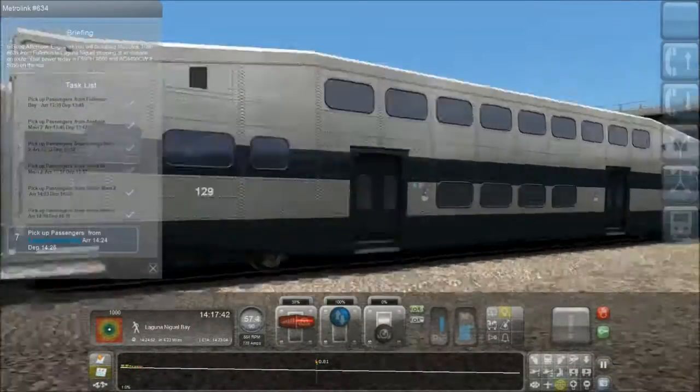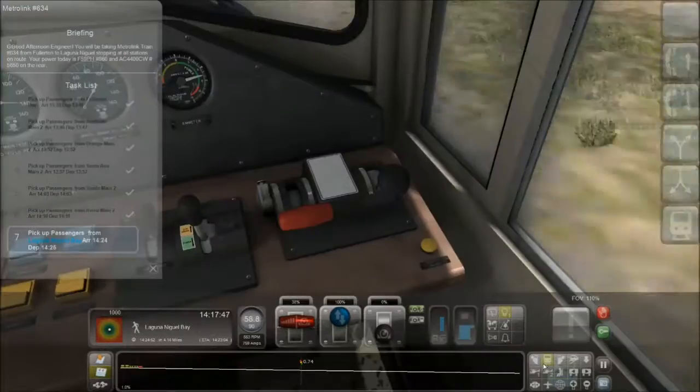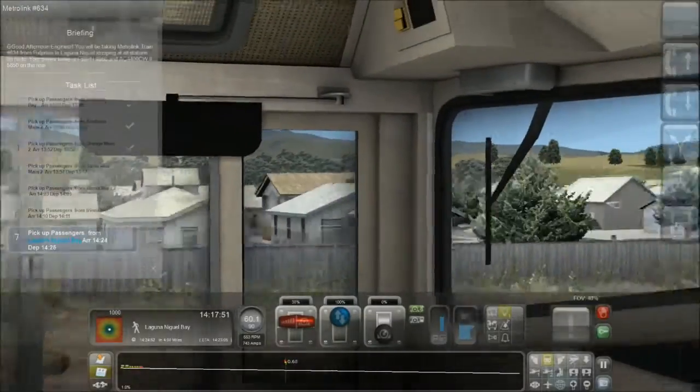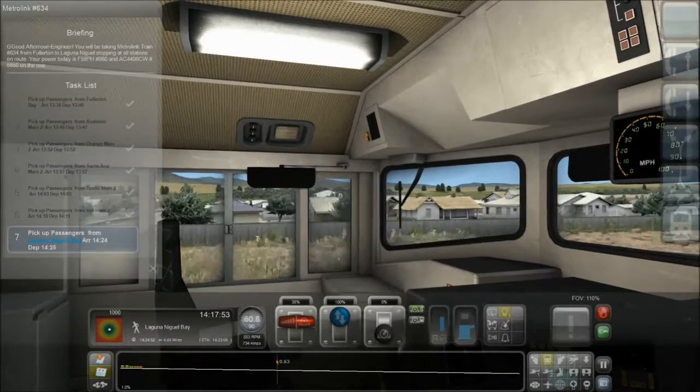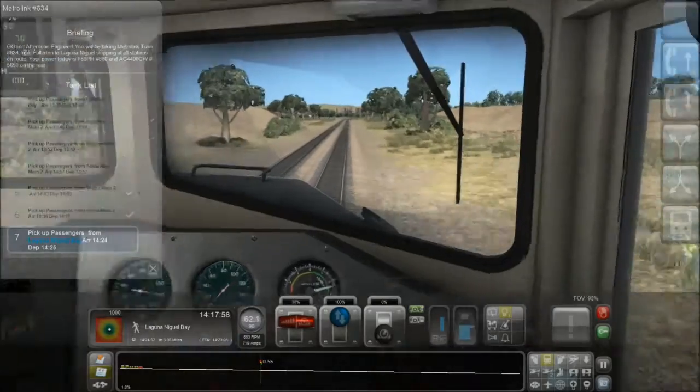I usually just put the train to idle and then just kind of brake, but I'm going to leave it at 38 so it sounds kind of realistic with the engine running. I mean, if it's at idle, it doesn't really matter. The more throttle you give it, the faster it's going to head down the mountain.